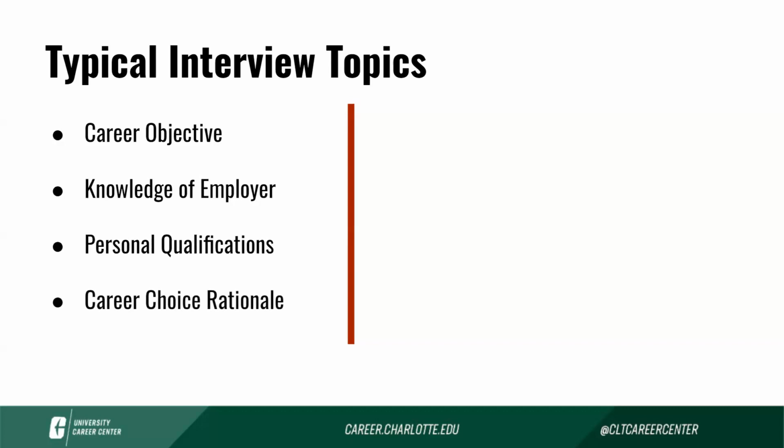So career choice rationale. Why do you want to choose this career? Why this opportunity? If you're changing industries, you want to make sure why you are making that change. So what's the rationale for the choice? Next, education. How does your education align with what they're looking for? How does your education help you in this work environment or with this particular job? So that's another area in which you may see some targeted questions.